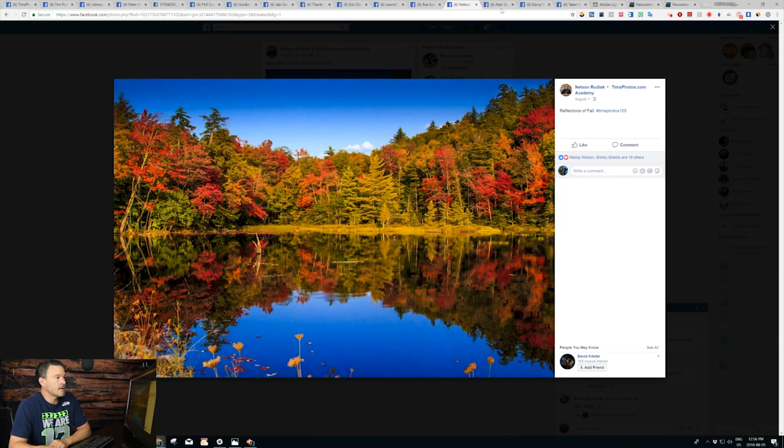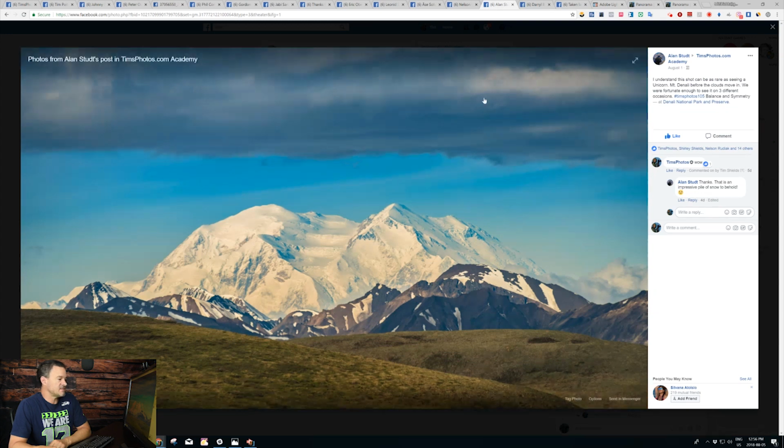I love it. And this one from Alan Stutt, my advice on this one is that you have to ask yourself, what is the main subject of the image? What's the one thing you really want viewers to look at? And for me, it's the snow-covered mountain. And I find that it's maybe just a little too low, which means there's maybe a little too much of the cloud in the sky. So I would have cropped it just so that this main subject, which is the snowy mountain, would actually be in the middle of the photo. But this is a fantastic one.